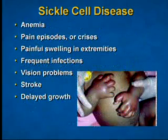The varying signs and symptoms that accompany these abnormal hemoglobin conditions can include anemia, which is caused by the decreased number of red blood cells. In turn, the subsequent decrease in oxygen to the body can cause chronic fatigue. The abnormal sickle cells, because of their rigidity and sickle shape, do not flow as freely through the blood vessels.